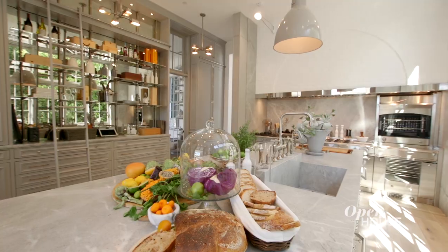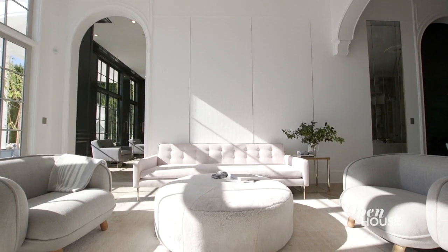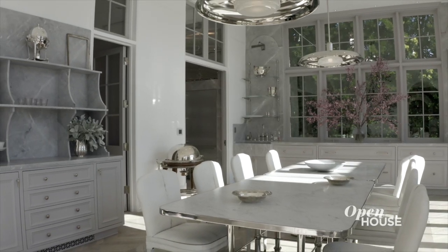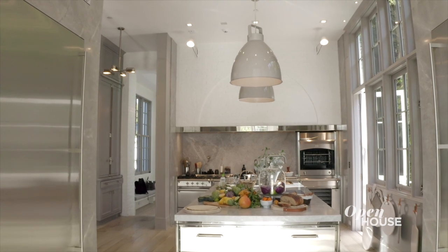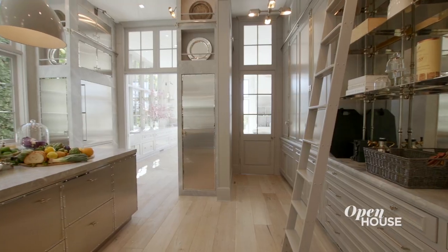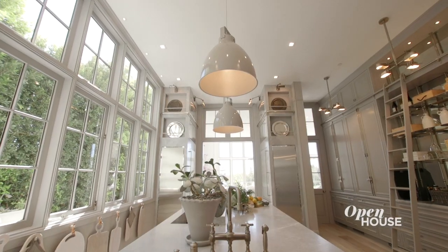In this family wing of the house, I designed the space to have the kitchen, the family eating area, the family sitting area, and a library all in one. But the ability to have beautiful French doors that can close off the space so that you can have some privacy is an added plus. In designing the chef's kitchen, I wanted it to be ergonomic and functional for a chef, but I also wanted it to be designed to where it's perfectly at home in a beautiful house like this.